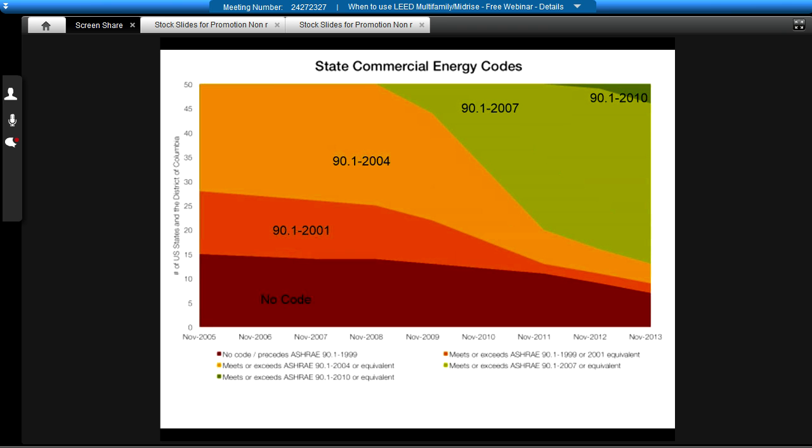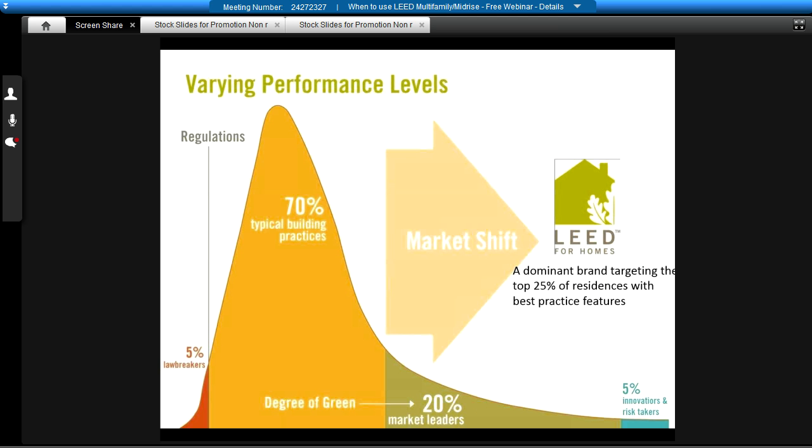On the commercial side, you can see the states that have adopted commercial energy codes in terms of ASHRAE 90.1, and it's actually a somewhat larger number of states that have adopted the 90.1-2010 Energy Code. So some of the measures that are being implemented are being done already. Now, there is just a note, there is a difference between the 2007 and the 2010 versions of ASHRAE 90.1, and that does come into play with LEED Midrise, depending on when you're going to be registering your project, and we'll talk about that more in a little bit.